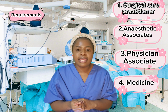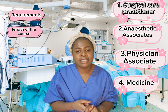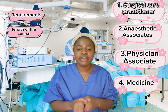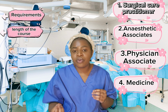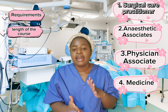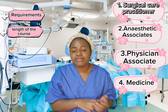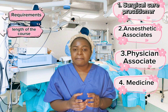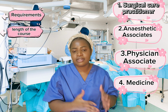The third thing is think about the time. How long is this course going to last? Some courses are 18 months, some courses are 12 months, 24 months, some courses are 4 or 5 years. So are you able to take that time off work, and are you able to sacrifice 2 to 4 years of study without earning full time, without interacting with people as much as you used to, because you'll be so occupied as a student.